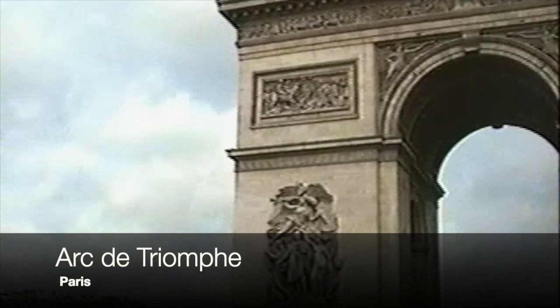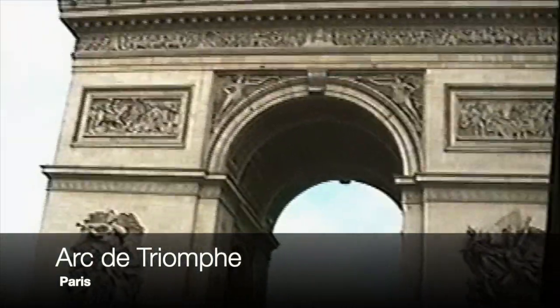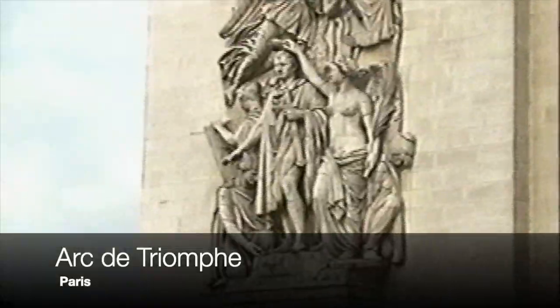Under the arch, the flowers are on the Tomb of the Unknown Soldier. Inside the arch, the names and the smaller names on the other side are from the period 1789 to 1815. It is possible to go up top of this.